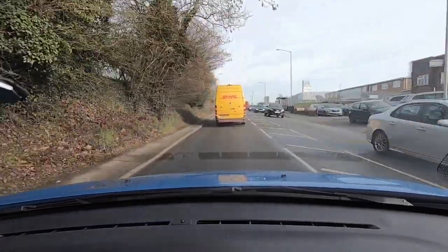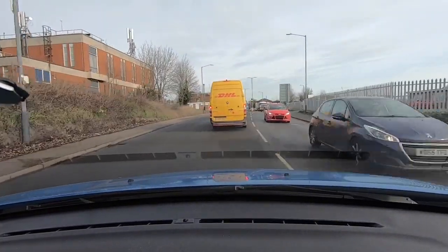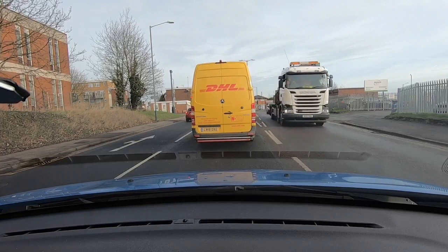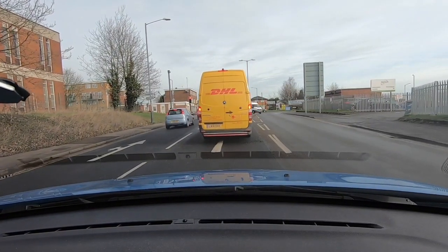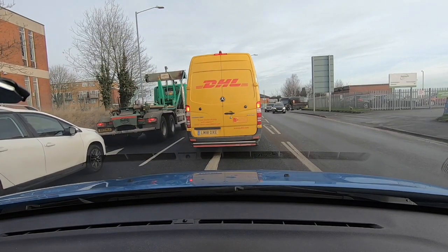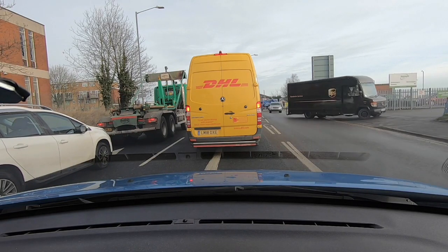Okay, so we're gonna turn right at the next set of lights. And this set of lights is going to take us back into Baton Road. But we've got to be quite careful at this junction, and you'll see why when we get there, because there's a crossing. Just as you go past the red light, there's a crossing.